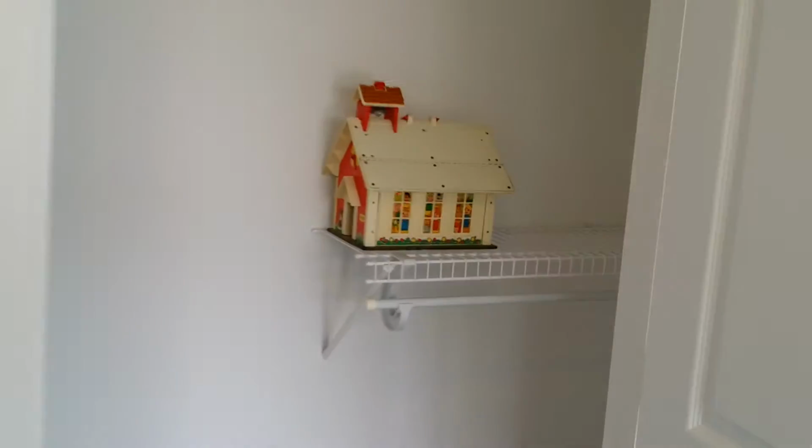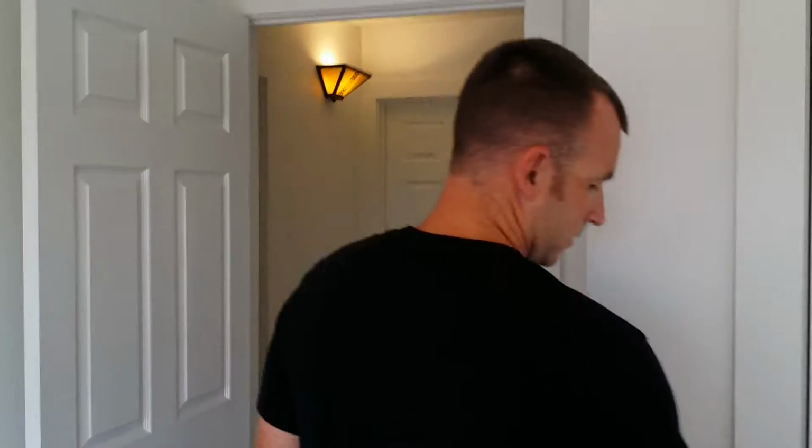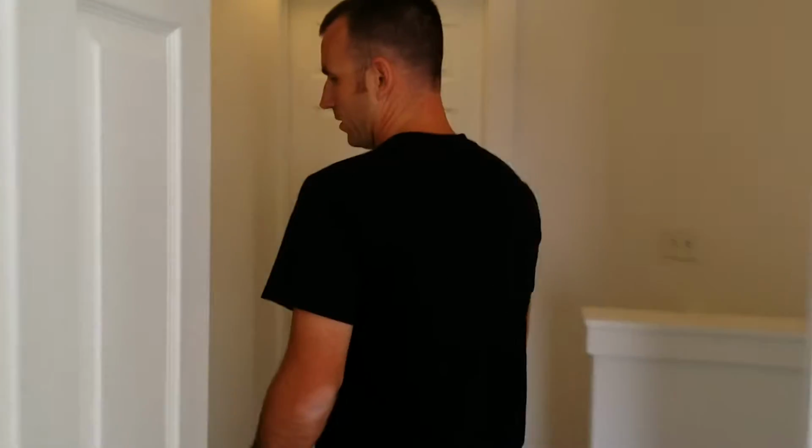Closet, about the same. In fact, I think exactly the same. Okay, there's a cable hook up there, so if we put her dresser somewhere over there, maybe she can get some cable if we get it in the house, who knows. Alright, we're going to go to the master now.